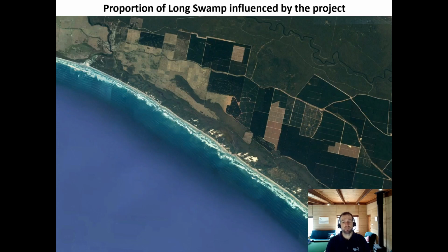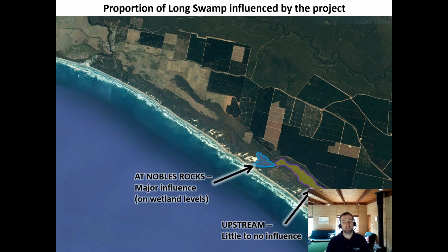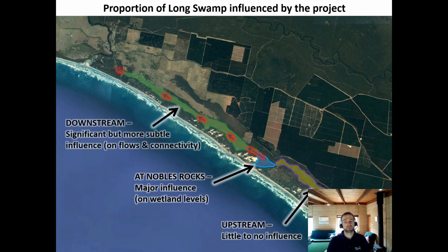And this overall summary is just to give you a sense of how much of the wetland system has been influenced by the project. Upstream of the trial structure, bearing in mind that flows go from right to left towards the river, little to no influence. A significant influence at the site of the trial structure and works that have occurred there. And downstream, we have this area of a chain of wetlands within the Ramsar site, 11 kilometres of wetlands, which have benefited from the increase in flows through and also to the wetland hydrology of those wetlands in that zone, which we've noticed having a positive impact on a wide range of hydrological and biological parameters.